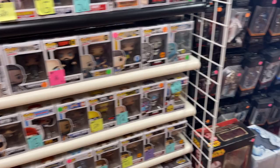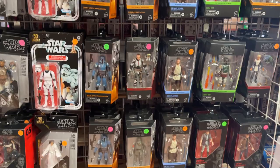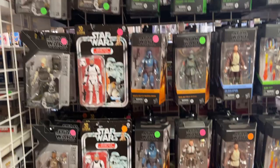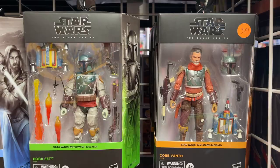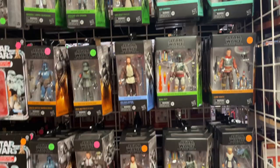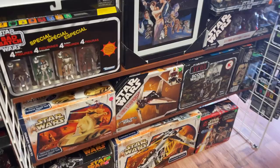There's some Black Series. Good thing Greg isn't here, he'd buy all these Death Watch troopers. Got some Dengar, some George Lucas release. There is Fett and Cobb Vanth, which is pretty cool. Solo up there. Awesome, awesome Black Series figures. And we got some vehicles. Very cool.